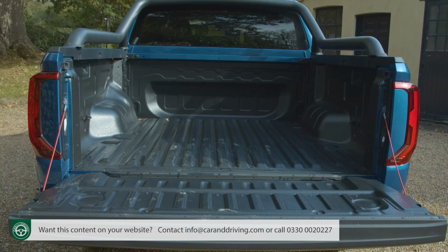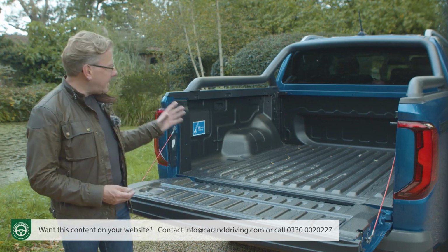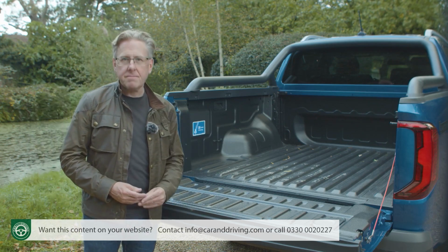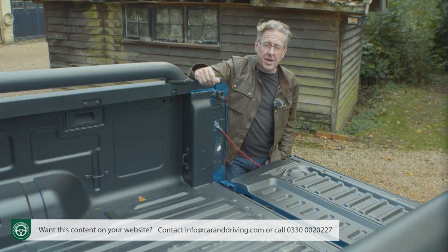It is slightly deeper though, with a load height of 529mm up from 508, and there's 1,624mm of cargo area length. Payload has increased fractionally for this second generation model.